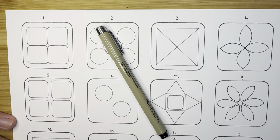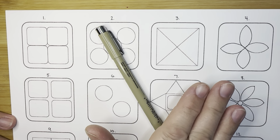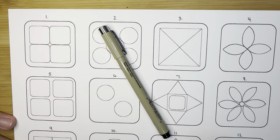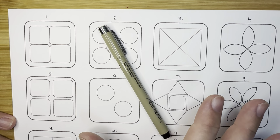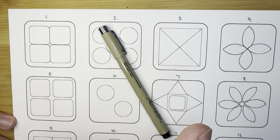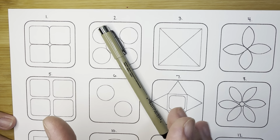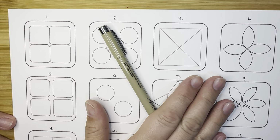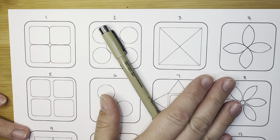They have lots of information in their packet about different ways to go about making your fragments. And some people are making really big grids. Some people are doing little tiles, big tiles, mosaics. There's a million ideas. So feel free to do whatever you would like.